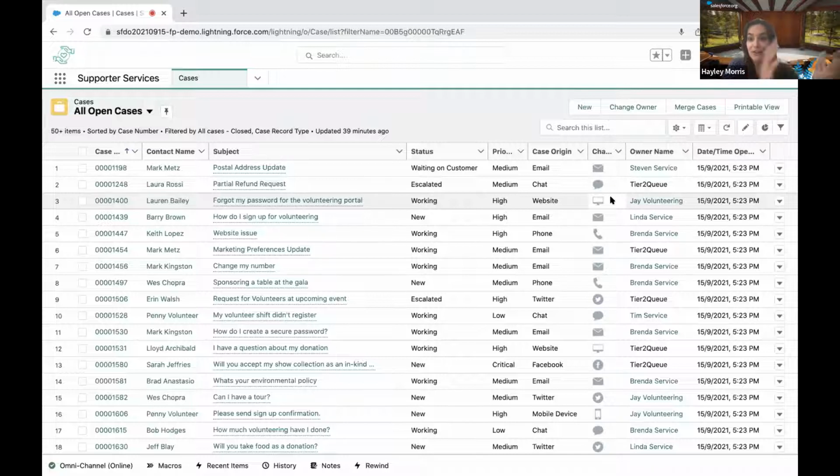We're now going to see a call between Haley and Rachel, who's going to call in about a concern she has with her regular giving. To do that, Haley is going to leverage a little productivity tool in the bottom left of her screen called Omnichannel. Omnichannel helps to funnel the right work to the right support servicer who has the skills and the time to respond to that particular case or inquiry. We'll see this inbound request is funneled automatically to Haley because she's ready to go.